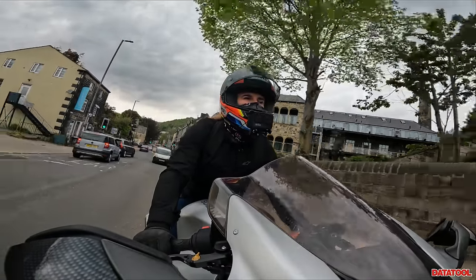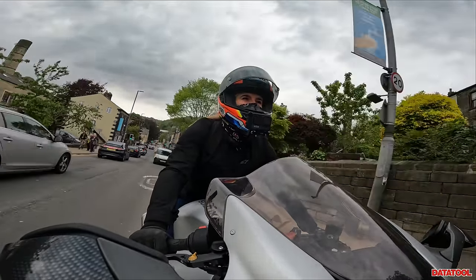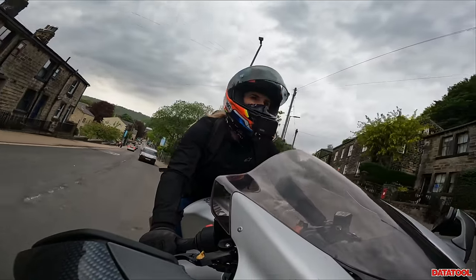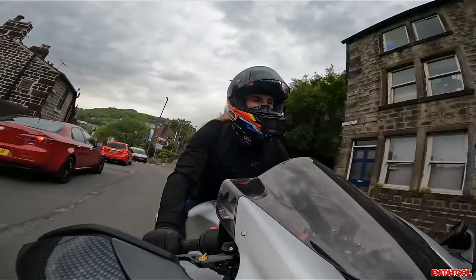Sharp left onto Commercial Street, A6033. Nah, I'm not going that way. You lied to me. I'm not going up there. Bugger off.